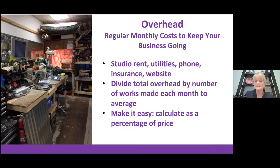This isn't something that you'll be adding up every time you make a piece of art, but this is an exercise for you to look at so that you can assign costs to your pieces, and that you will come to know what is the cost that's going into each piece that I'm creating.